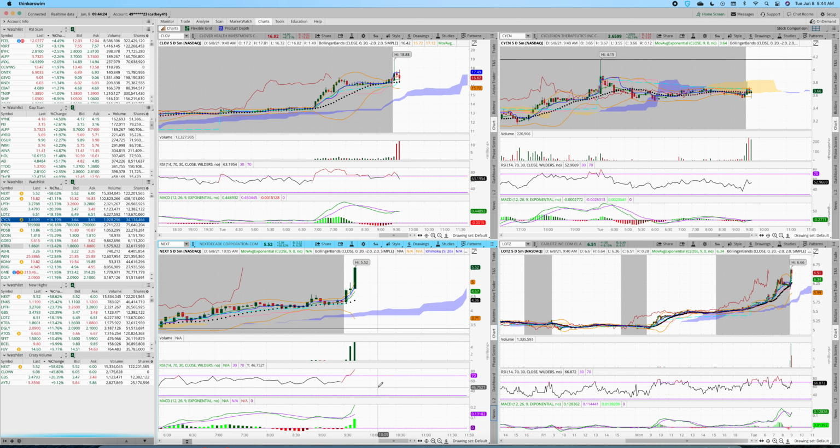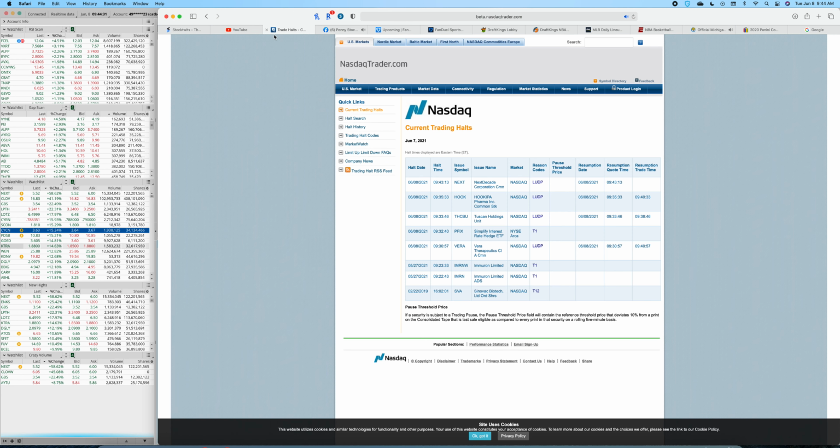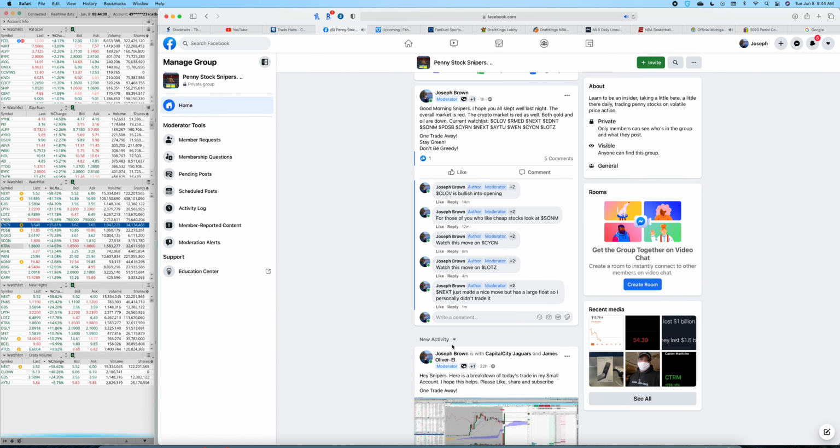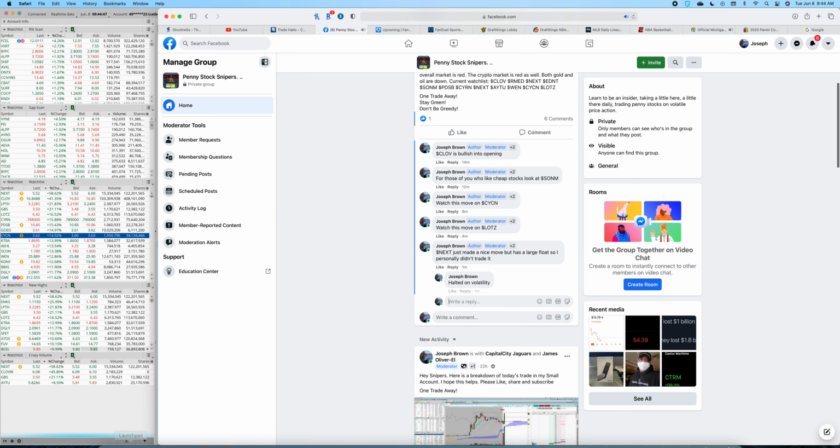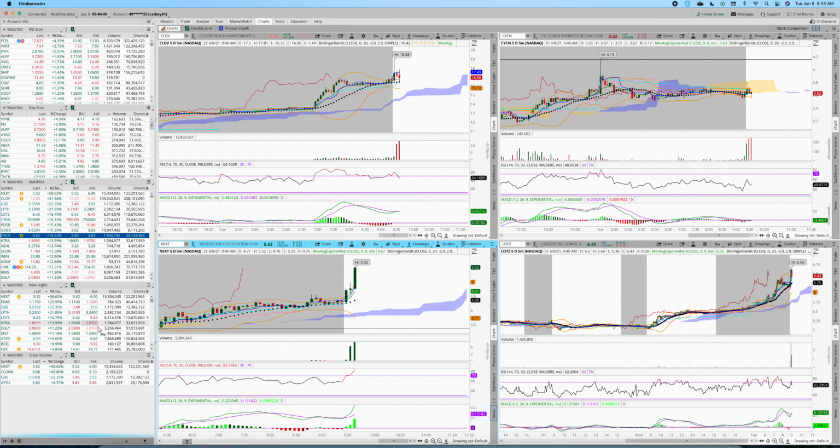Even halting on volatility, I'm pretty sure. See, it's not moving? Let's go to my halts. NEXT, halting on volatility, 9.43.13, which means it comes out of halt at 9.48. Be watching it live, you'll know that. You'll see it. What's this right here? CYRN. That my stock? No, I guess CYCN.